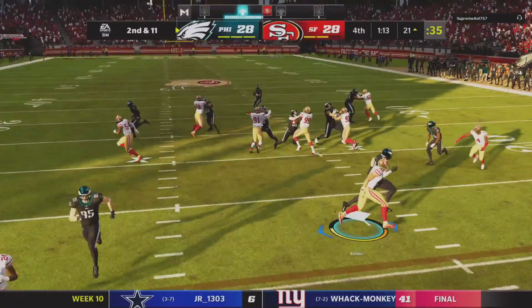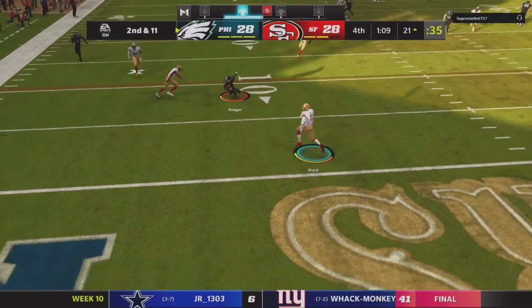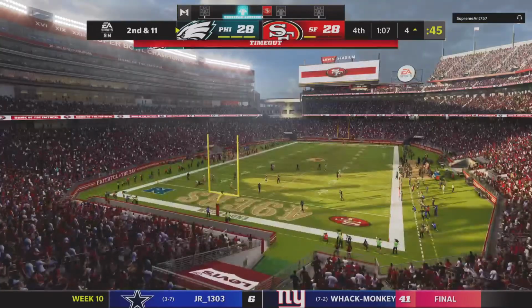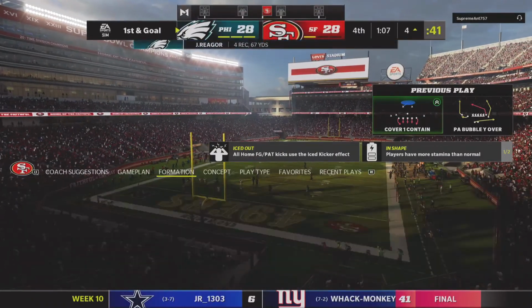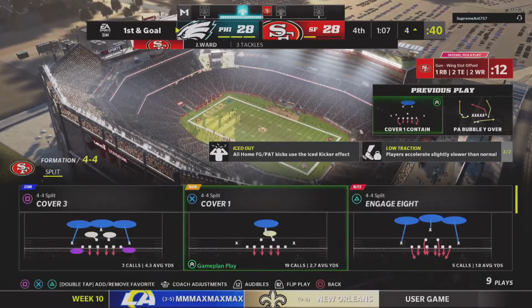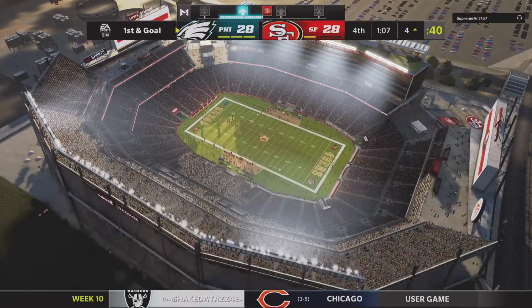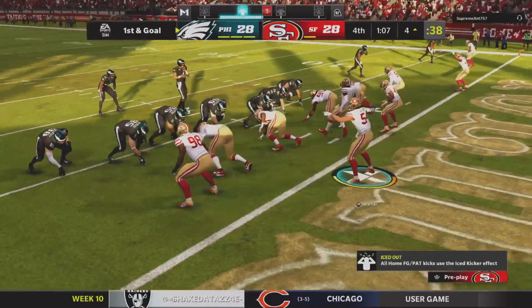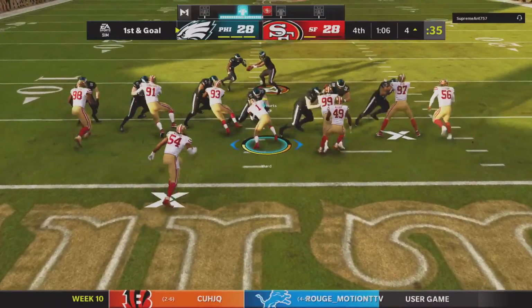They go play action with Hurts, and quickly finding Rager. And all the way down inside the 5 to the 4. Now San Francisco going to call their 2nd timeout as they stop it here with 1:07 remaining. A game-winning field goal would be a chip shot from here. Let's see how they play it on 1st and goal.